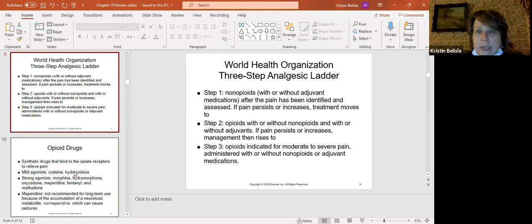The World Health Organization has a 3-step analgesic ladder that they want everybody to use, and you should use it as a nurse too. Step one is to do non-opioids. Opioids, we know, are addictive. So if we can do non-opioids, then it is better off for the patient. The next thing that we're going to do in step two is opioids with or without non-opioids, and with or without adjuvants. If pain persists or increases, management then rises to the next step. So if you give opioids, with or without a non-opioid or another medication, and we're still having some pain or things are persisting, then we go to step three, which is opioids indicated for moderate to severe pain, administered with or without non-opioids or the adjuvant medications. They want you to start with something less or non-addictive and then work your way up.